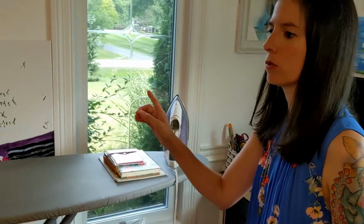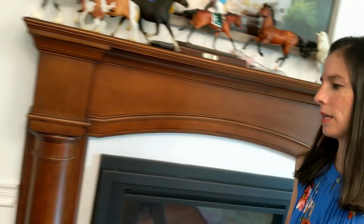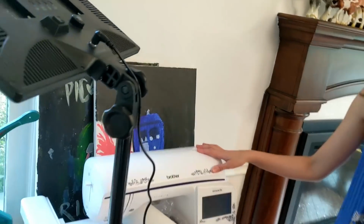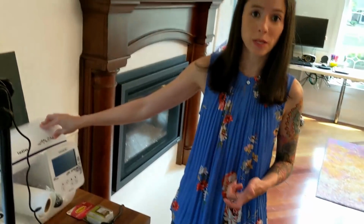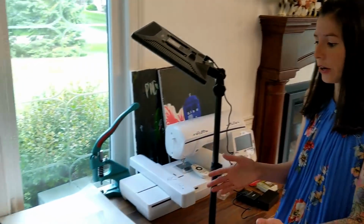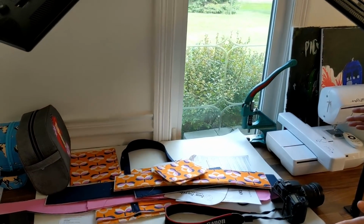So let's walk over to this area over here. I've got a table set up with my embroidery machine, and then I also use this area to photograph my set photos. So when I'm working on the pattern, the color photos that are in the pattern, this is the area that is designated for working on that.